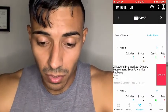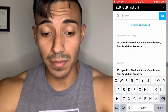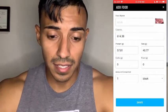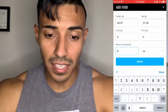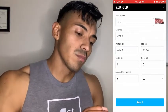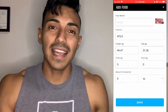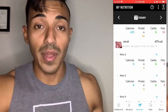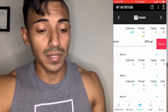Or if there's some food that doesn't have a barcode, and you're out at a restaurant and you want to eat a steak or something, you just put steak, and then the most common one, either one steak, or you change it to a 6-ounce steak or whatever. Then it tells you the most common grams of macros, proteins, fats, and calories. So you just add it on there, right? And then you add whatever vegetables you have at the restaurant, and that's the most accurate way to really do it.